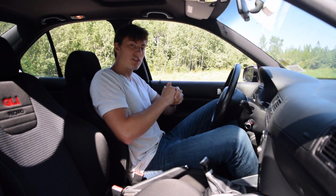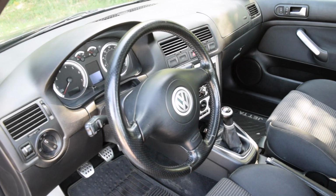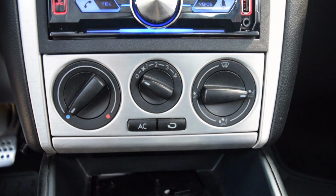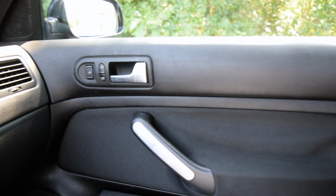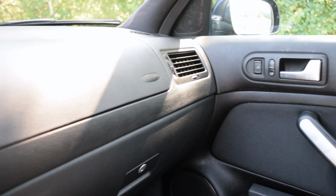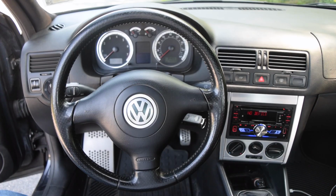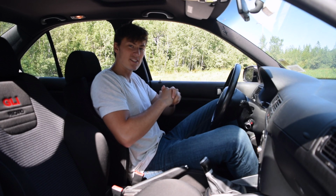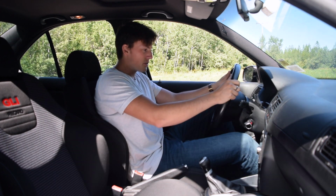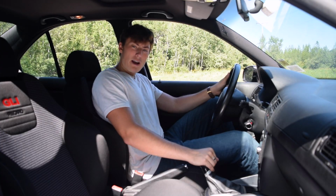Now, all these special edition anniversary GLI models were finished with a black interior with brushed metal trim. It's a nice place to be in here, and you notice right away that the fit and finish is quality. It feels well built. The materials are nice, even the plastics. The build quality in here is impeccable and would make you believe you are in something much more prestigious than a Volkswagen Jetta.